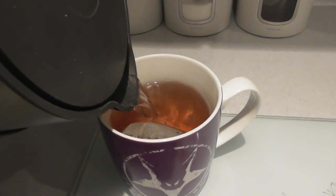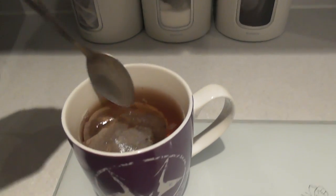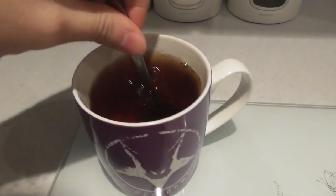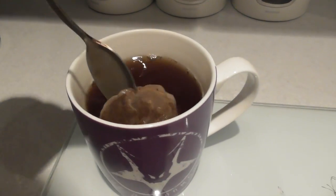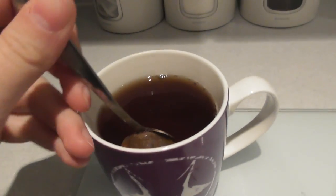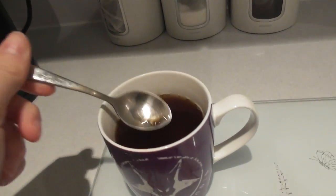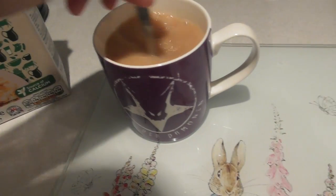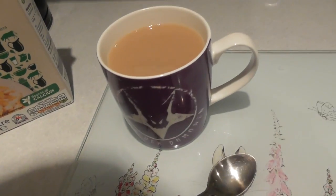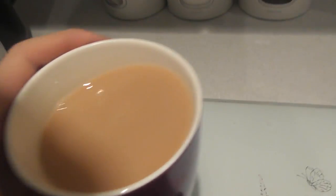Making tea on the internet. Riveting content. Usually you're supposed to let tea brew for like 4 or 5 minutes, but that's if you're posh. If you're not posh, you just stir it about, you agitate the tea bag to release the flavours. You try and do it with one hand. You do it really badly with one hand. There we go. And then you add a bit of UHT milk in there. Marvelloso. And because I'm British, we have asbestos mouths, so we can just drink it straight from the kettle.